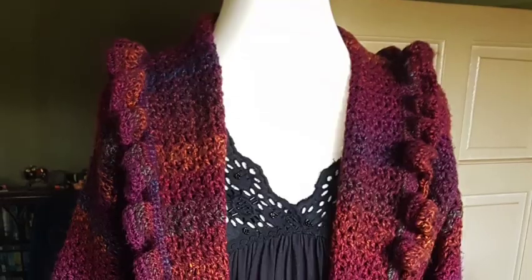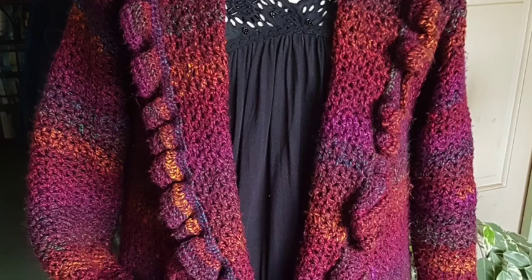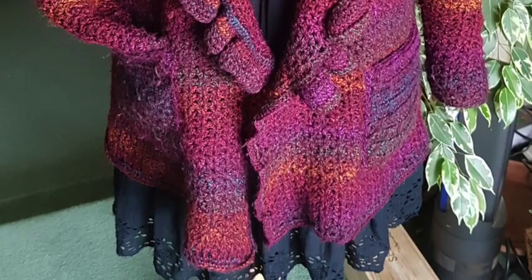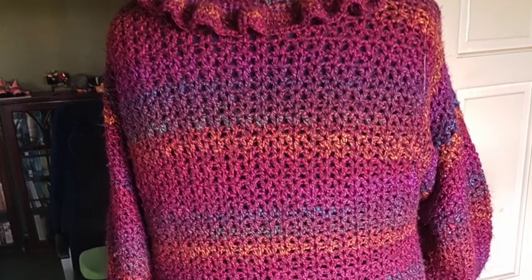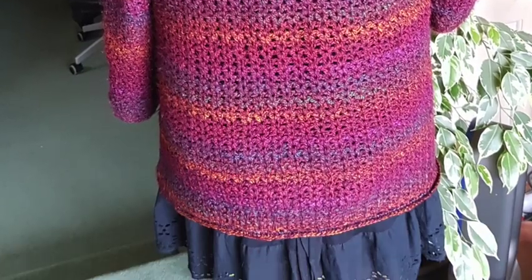The next pictures come from Annie B. She says, Hi, Frannie. I hope you are well. I have finally gotten around to sending a picture of my Cranford cardigan, the very first crochet cardie I have made. It fast became my snuggle into for the evening cardie. I added the pockets after wearing it for a while and then added the ruffle for extra snuggle. Way to make it your own.